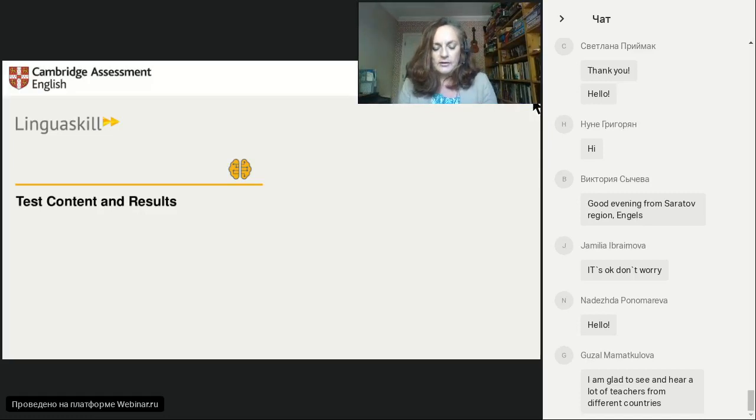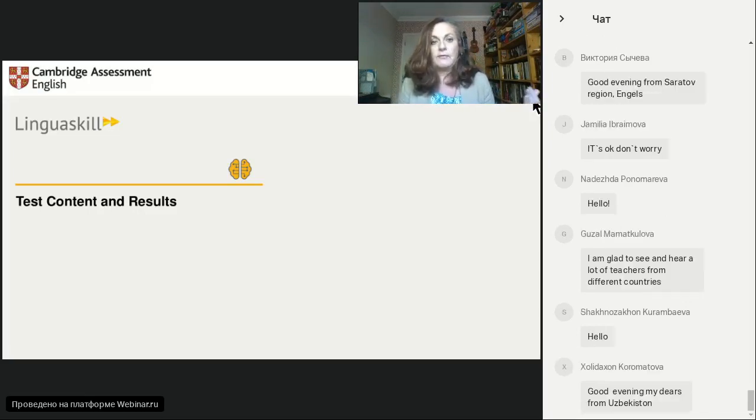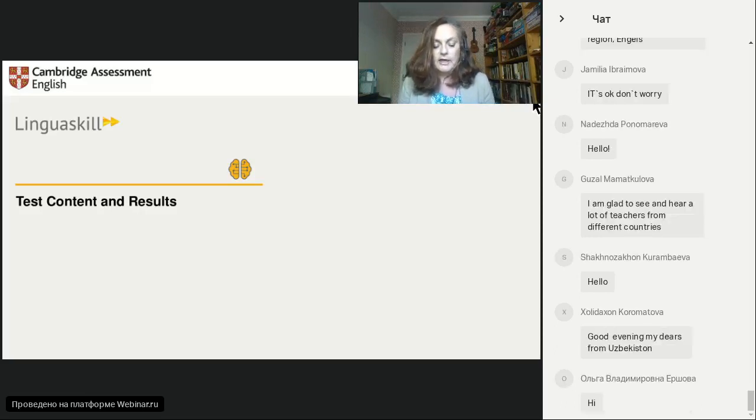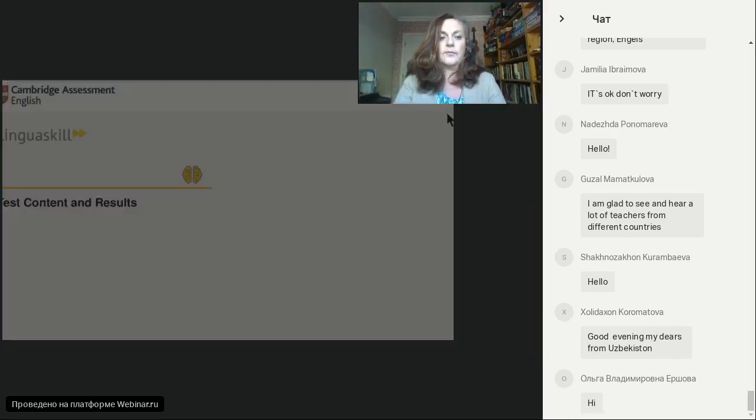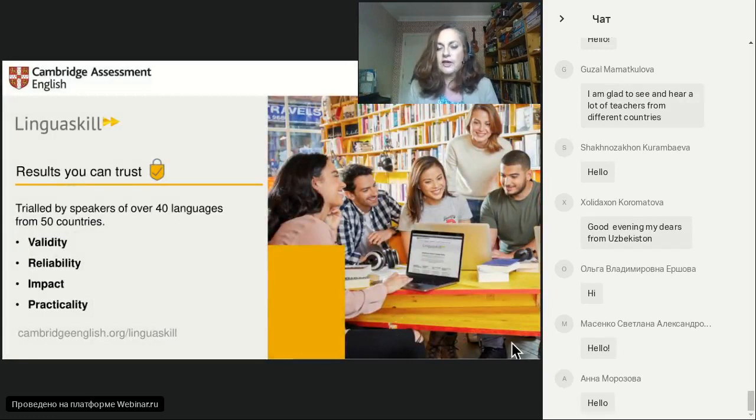Before I get onto the content of the slides, just to let you know what I'm going to talk about, I'm going to give you a general overview of the technology that we use in the test, how we've used it, how it's been trialed, and then I'm going to go through details of each part of the test and show how that technology has been integrated and how we can use it to maximize the effectiveness of the test. So, very first of all, Linguaskill, a reliable test you can trust.